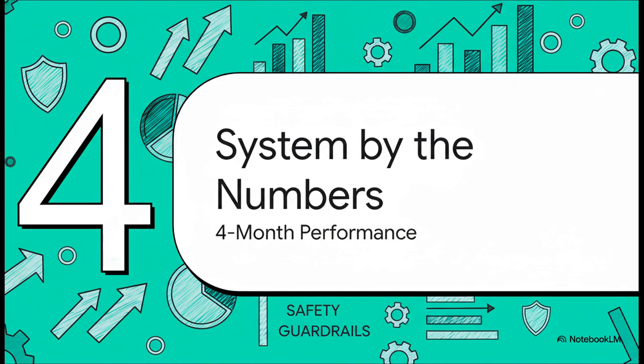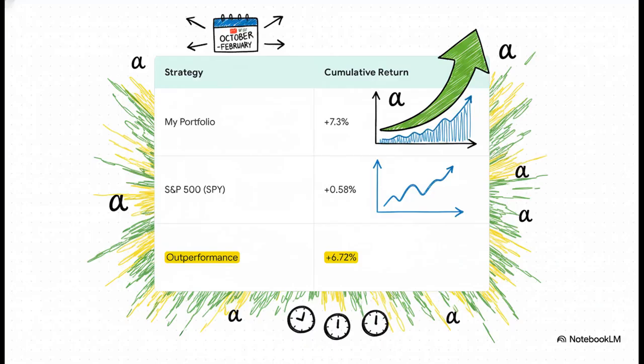Okay, so that's the how, right? We've seen the two-part structure, the defensive rotation, the safety guardrails. Now let's get to the what. What were the actual results after the first 4 months of putting this whole system into practice? The numbers really do speak for themselves here.